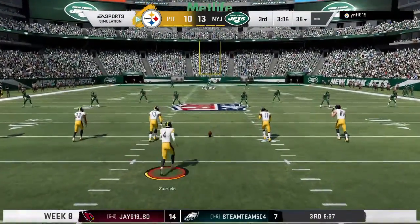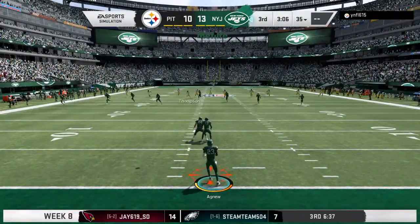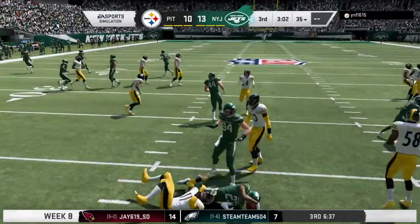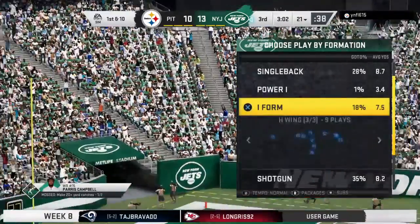Now after the touchdown, it's Zerline. He'll kick it away. This will be taken in at the 1. And he'll get it up just past the 20, and his guys will go to work at the 21-yard line.